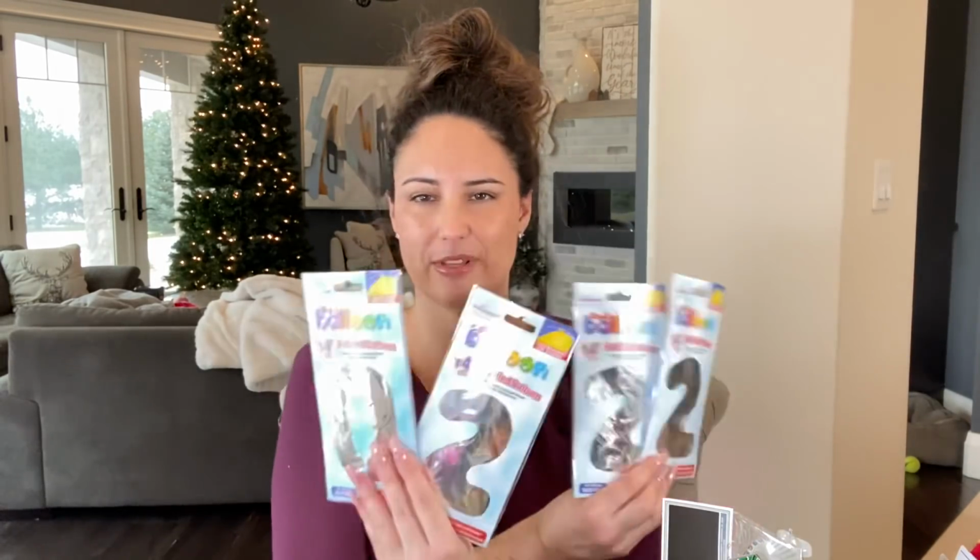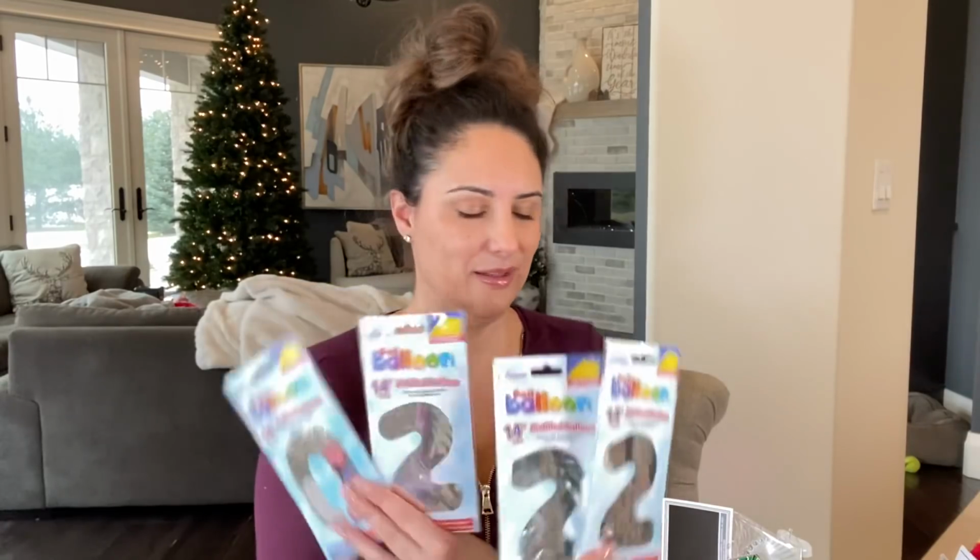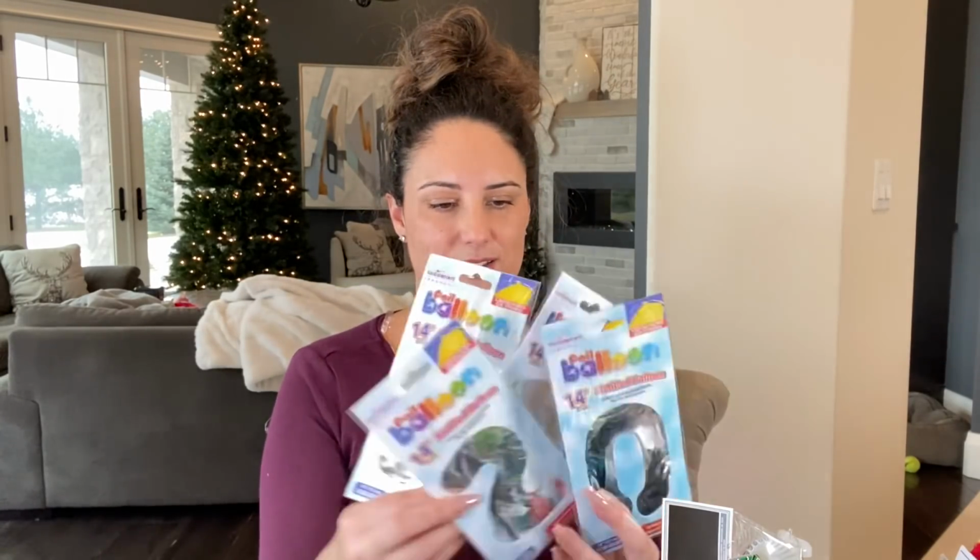I don't know if I'm doing this right for the camera, but, oh geez, let's see. Is that how it goes? They're 14 inches. I use these for birthdays all the time to decorate with. You can combine things from Dollar Tree with other stores and then your dollar goes a little further.